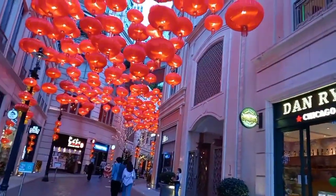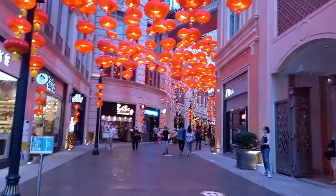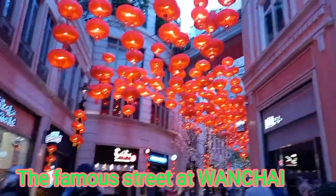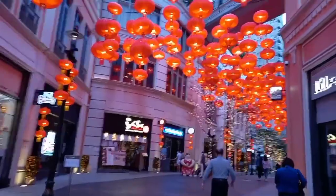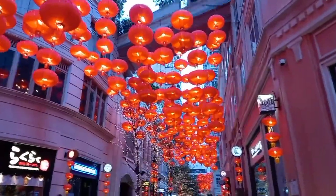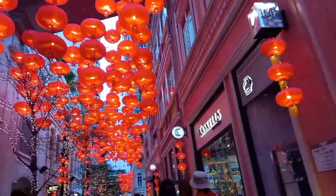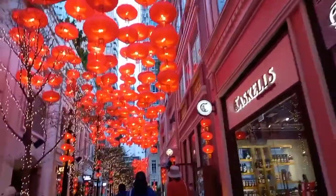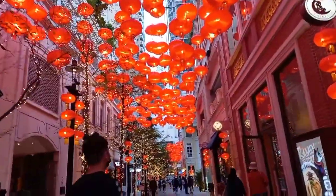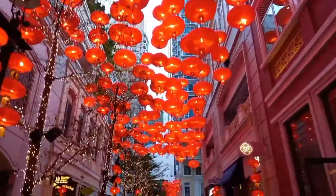And they have many shops where you can also do shopping in this street, in Lee Tung Avenue. This is the famous street here in Wanchai, and a lot of people come over here every day to take pictures or videos. Especially on occasions like Chinese New Year and Lantern Festival, and now they have lanterns that light up, especially in the night. It's beautiful. You can see the bright red that comes from the lanterns on the street.